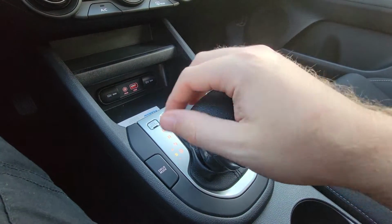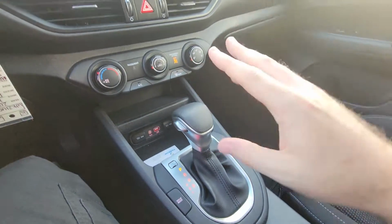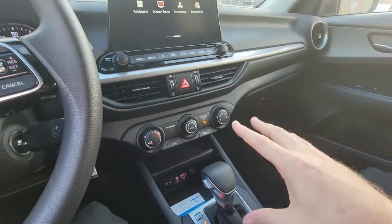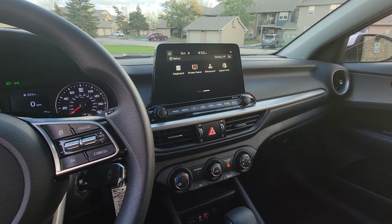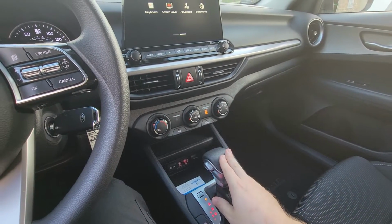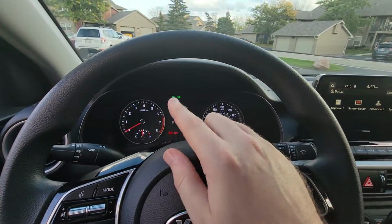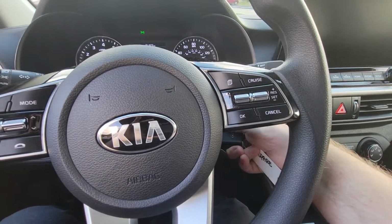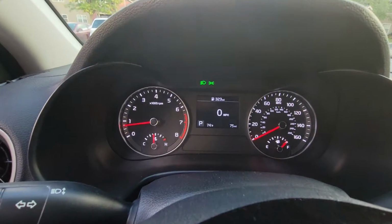Has a shift gate. This is a CVT transmission, which was Kia's first attempt. In 2019, when this car came out, this was Kia's first attempt at a CVT, and a lot of reviewers didn't like it. I personally think it's fine. I think that they probably, over the past couple of years, have tuned it for really good response. By the way, speaking of response, I'll let you guys hear the engine. Let me start this on up for you guys, and let's hear it rev.